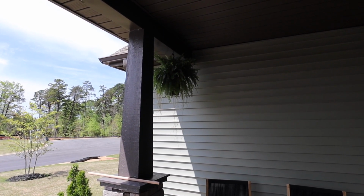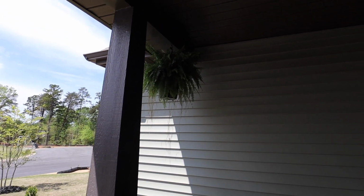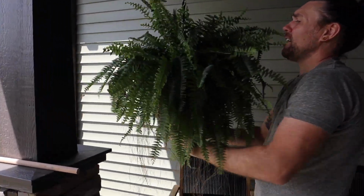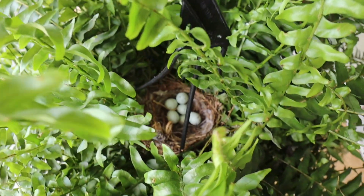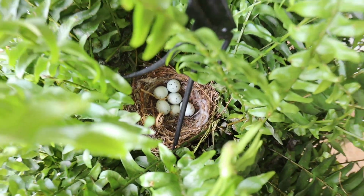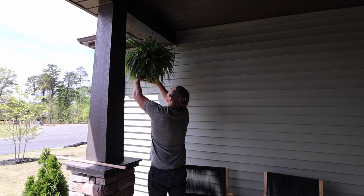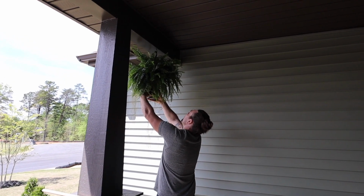So we're just gonna take it down and check on it without touching them. We're not gonna bother the nest, but I wanted to quickly show you guys. Just be really careful. There's no other birds in there. Check it out. There's 6 eggs in there. Oh my gosh, they're so cute. Okay, put it back before she comes back. We just thought that was the coolest thing ever because, how cute is that? That a little bird built a nest in our fern.